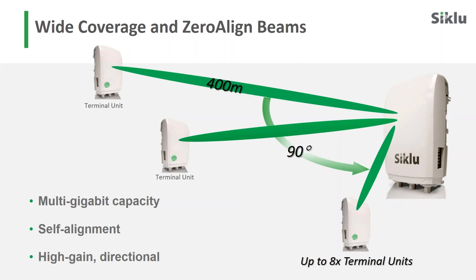So this means that we have a sector which can today cover a 90 degree angle in the horizontal plane, reach all the way to 400 meters when we do not take the rain into account or the target availability. And we can today connect up to 8 terminal units to a single base unit.